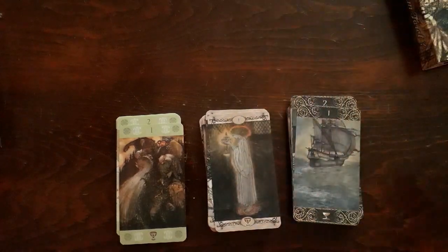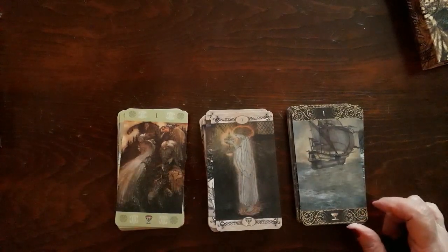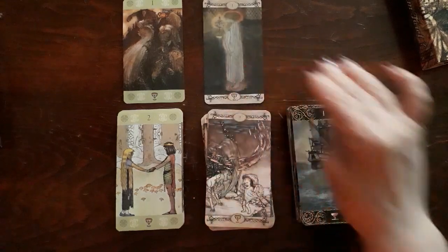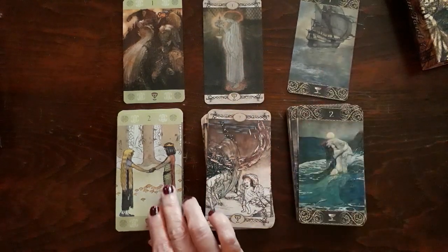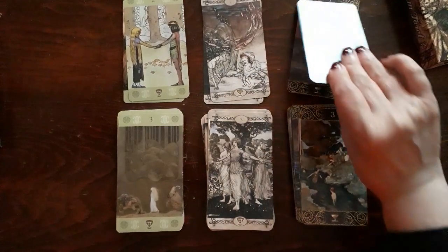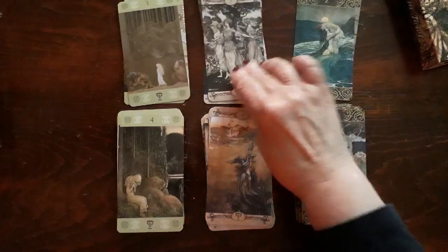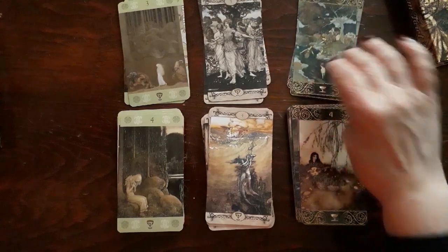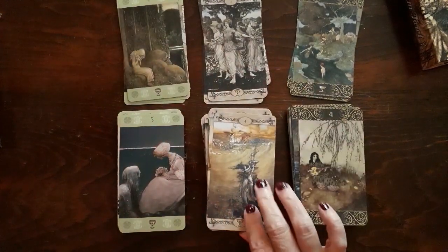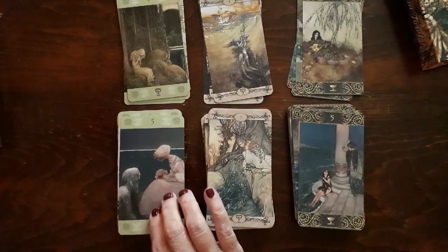We're going on now to the Cup suit. Again, this is the John Bauer, this is the Arthur Rackham, and this is the Edmund Dulac. Ace of Cups. Two of Cups. The Three of Cups. The Four of Cups. The Five of Cups.